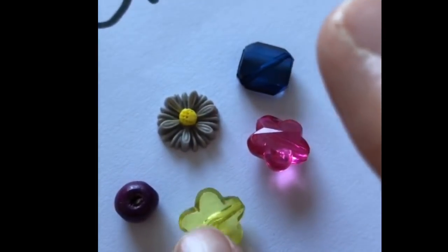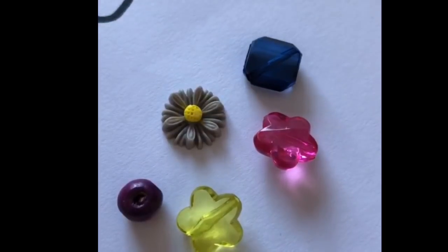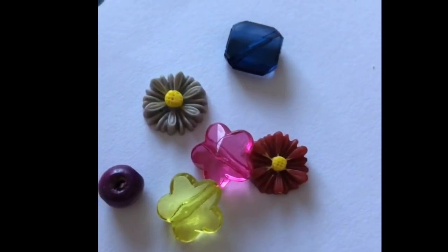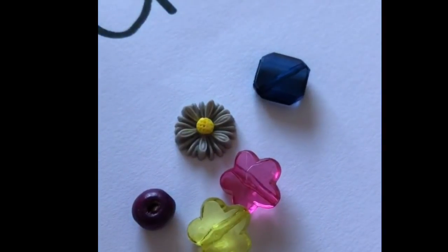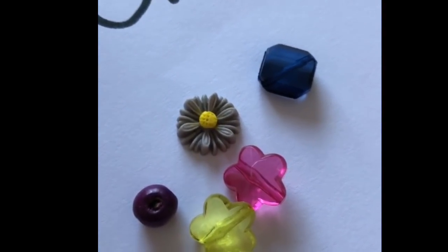Is that a beautiful collection? I love the red flower. You prefer this red flower? I know you like that red flower, but I think the grey flower just goes with this colour scheme. Yeah? She's nodding her head.